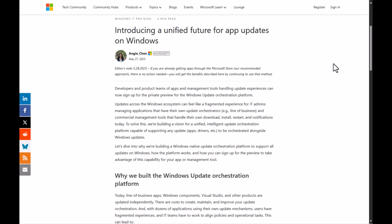So certainly an interesting evolution, and it's probably one that's long overdue. Of course, when it comes to applications on Windows, it's very hard to lead that horse to water and get developers to conform to doing something other than what they're currently doing. So we'll have to wait and see how well this is adopted. And this is now in public preview, so if anyone's interested in trying out the preview, it is available.